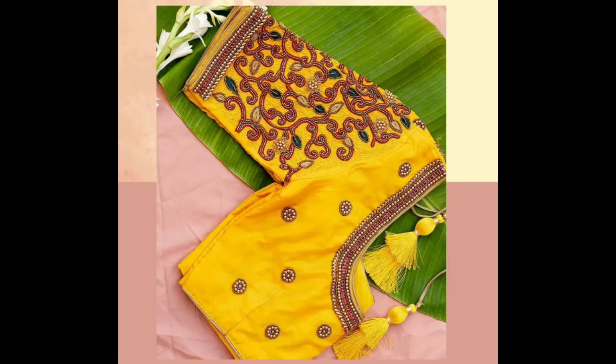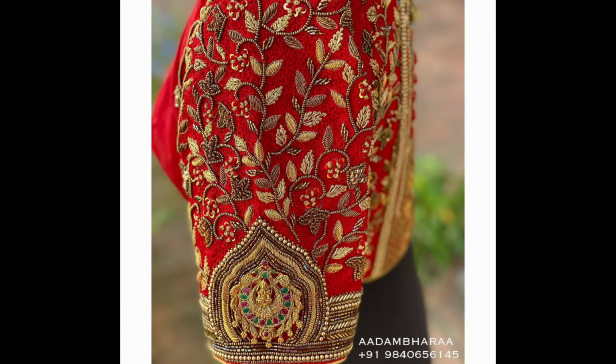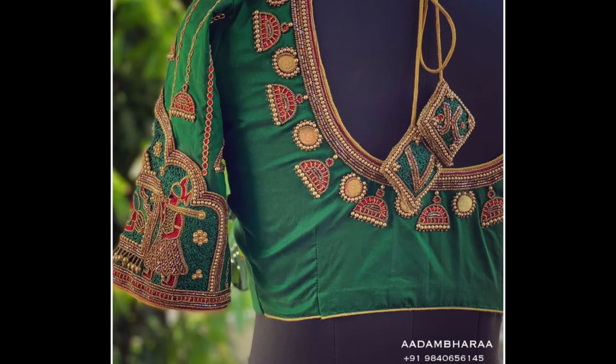There is no other sari blouse as stunning as an aariwork blouse. Aariwork blouse designs give a special effect to pattu saris and help in enhancing the beauty of the sari. Bridal look completes not only on saris, jewels, makeup, but also on aariwork blouses.